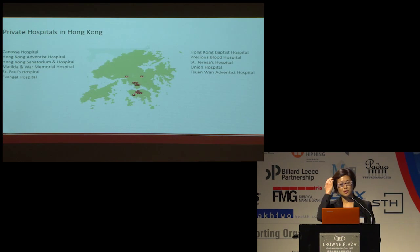Now here is a list of the current existing private hospitals in Hong Kong. There are 11 of them. The reason for listing them is that while the public hospitals sometimes get larger, relatively flat sites, especially the new ones, many of the private hospitals strive very hard to build what they want. And there's a 12th one coming, the Gleneagles Hong Kong Hospital.